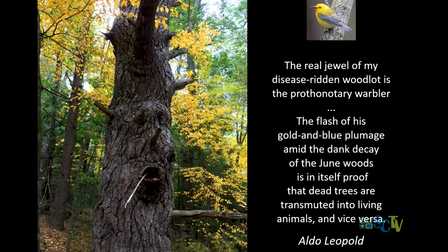Yes, we need to appreciate that these things happen. After all, these are wonderful heritage trees. I love this. I took this picture. It's in McLean Game Refuge. And this quote: "The real jewel of my disease-ridden woodlot is the prothonotary warbler. The flash of his blue and gold plumage amid the dank decay of the June woods is in itself proof that dead trees are transmuted into living animals and vice versa." That's that whole cycle that we were talking about.